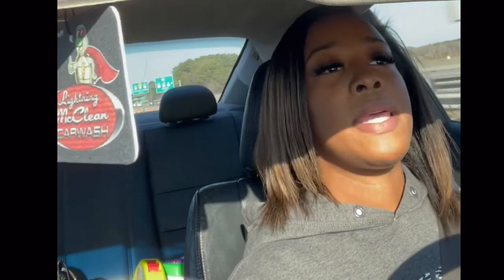Main goal of mine today is that I want my bottom lip to be even with my top lip. My top lip is so much smaller than my bottom lip. My bottom lip kind of hangs over. So today I just want her to balance out my lips and get my face all together. I just want her to balance out my face and bring me some life.